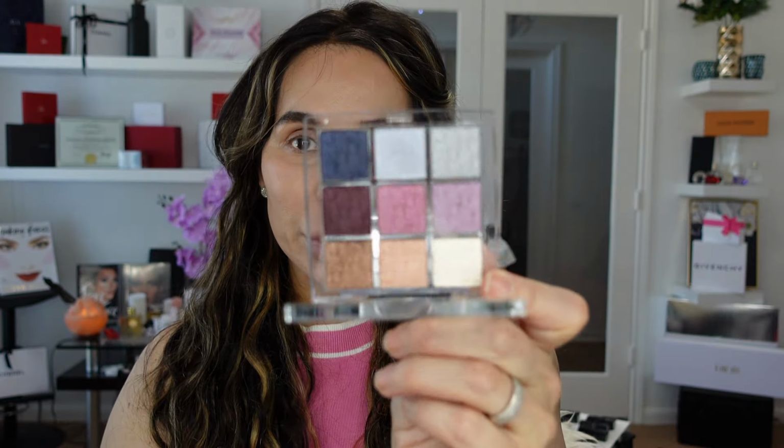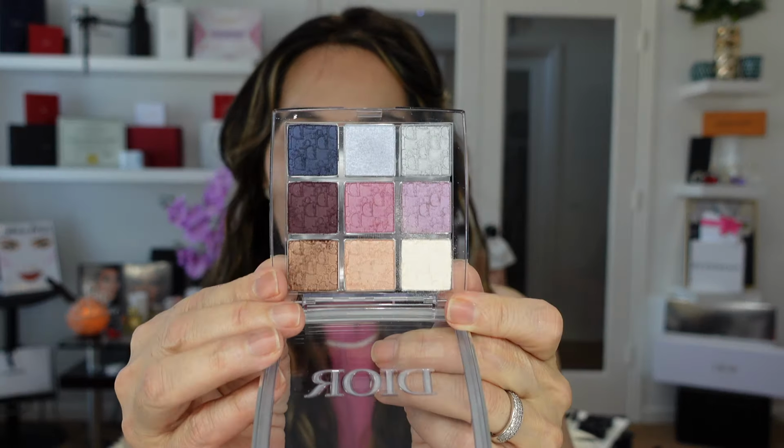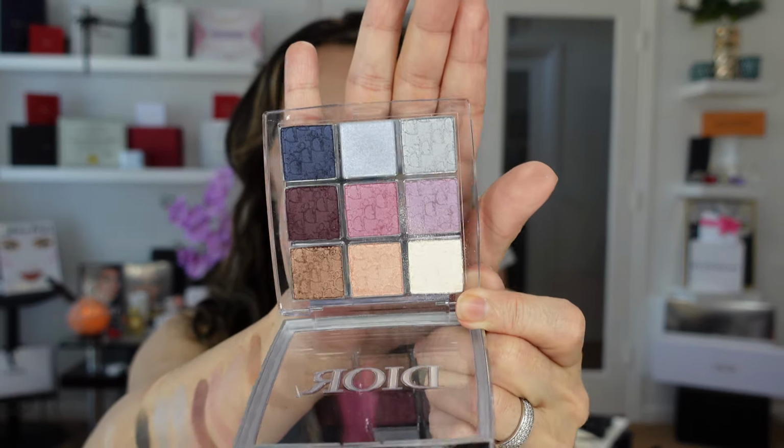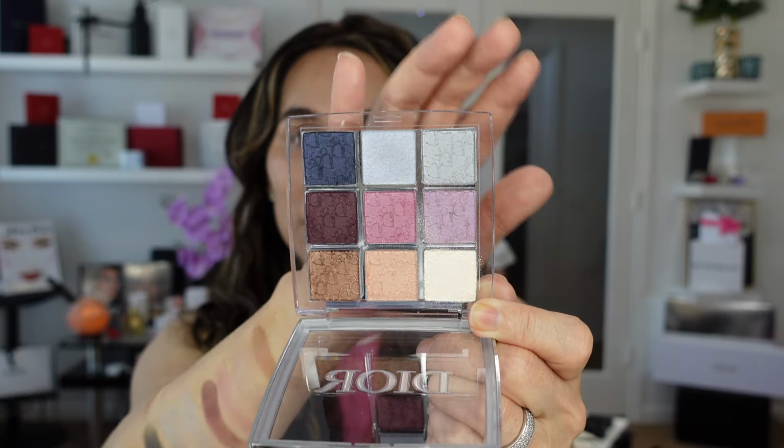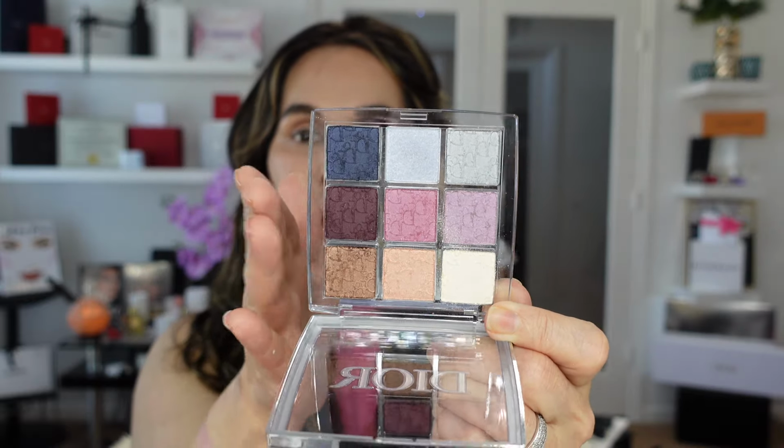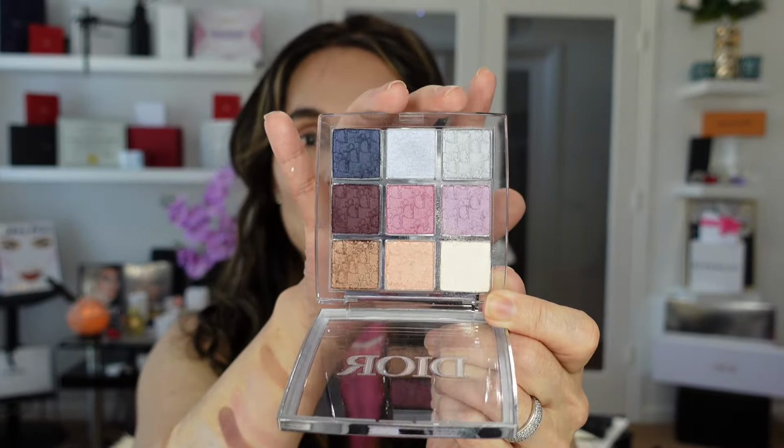This palette, friends, if you haven't experienced what it is to work with a Backstage palette, I've been saying it before, if you don't know how to work very much or how to combine the shades, this is an easy palette with which you can start any of the Backstage palettes. This palette, friends, was made to make the life of a makeup artist easier, okay? So that is the purpose, and the palette couldn't be more stunning.